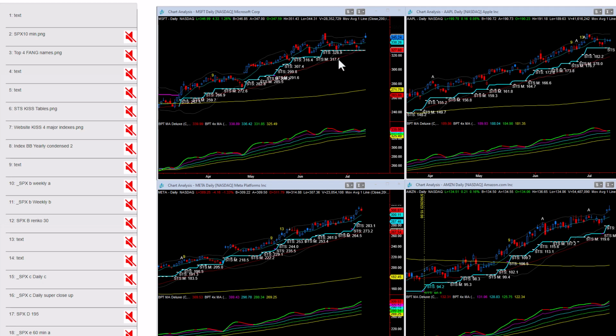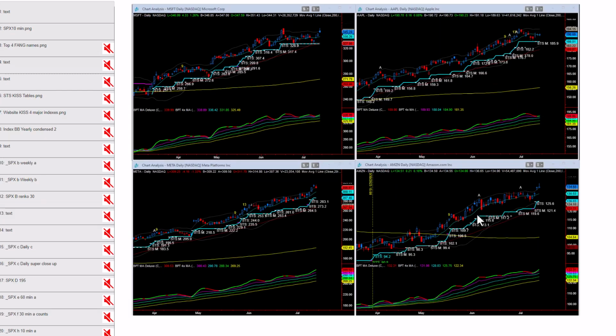Next, image number 3. Let me move this over a little bit. These are 4 of the major FANG type stocks with the KISS systems. This is Microsoft, Apple, Meta, Amazon. Obviously, no changes here. These remain strongly up. You can see where the current smart trailing stops are. So for example, on Microsoft, 326.90, roughly 327. Amazon, 125.60. Apple, 185.90. They look okay for now. We'll see what these do early next week as well.